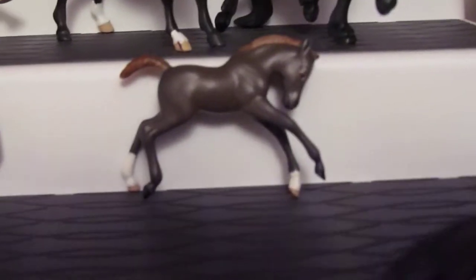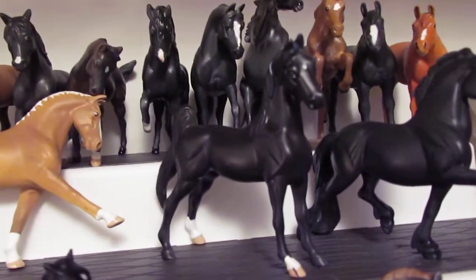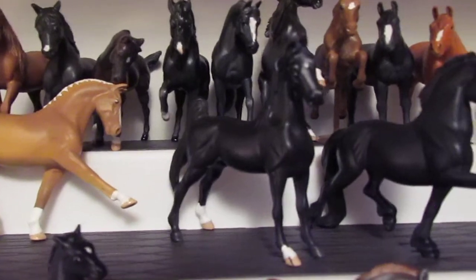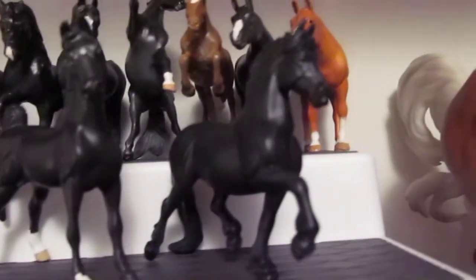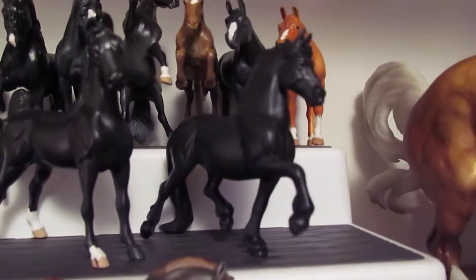And then I'm just going to go up here. I have this cute little liver chestnut foal with a blaze. He is 15 plus shipping. And then this cute little black trotting foal is 15 as well, plus shipping. And this is actually his mother, I guess you could say, if you want to buy them both. Like I said, it's 15 for him and 20 for her, or you can buy both for 30. They're super cute. She actually has a live show placing, I think a third. And then this guy is just a flat black Frisian. He has a few live show placings, I believe. I think he named, but I'm not sure.